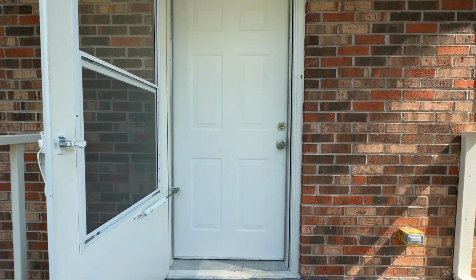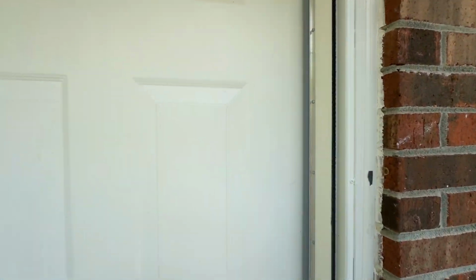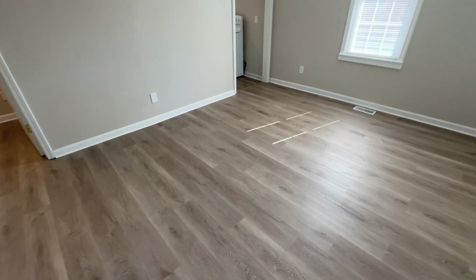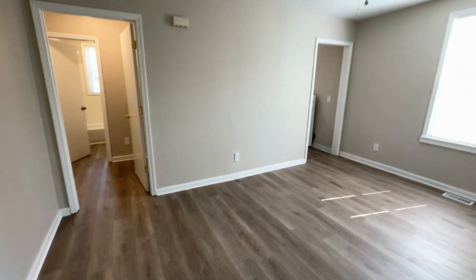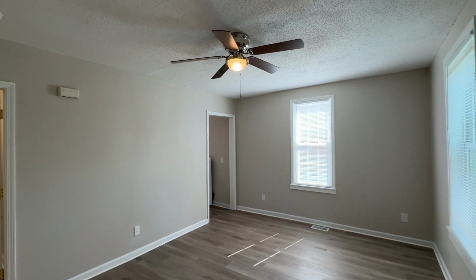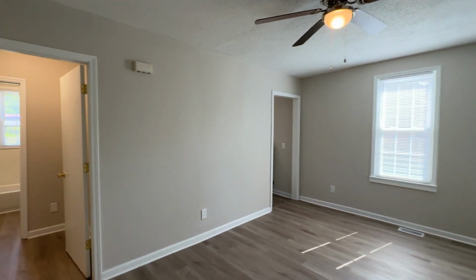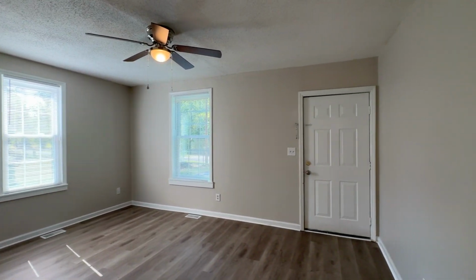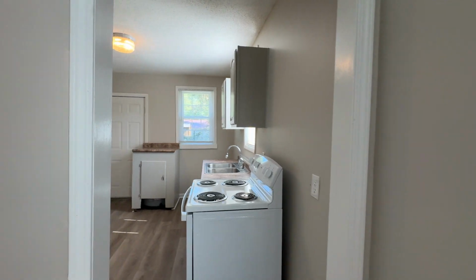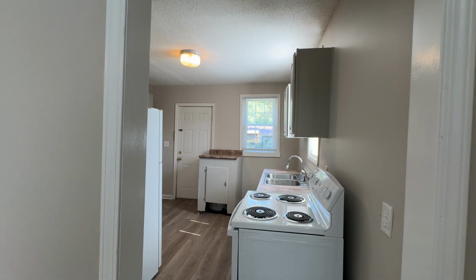Up a few steps here, and then as you enter, again, you'll notice the luxury vinyl plank flooring that has been updated throughout, or a couple updates in the kitchen and bathroom as well. So you enter into the living room here. You have a ceiling fan and a few windows looking out towards the front. And then access to the kitchen is on the right side. You do have another access off the hall as well.